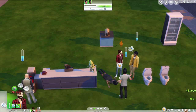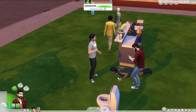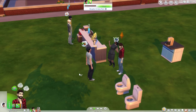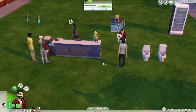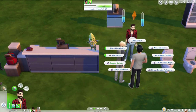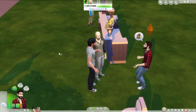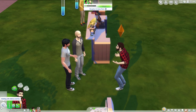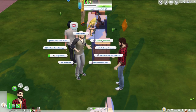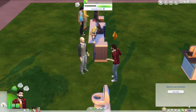Why is she doing push-ups? This is weird. Stop it. What are you doing? She showed up to my yard sale and she's doing push-ups and bragging about it or something. Psychopath. Enthused about the store? What are you doing over there? You're scaring my customers. Answer questions. Just get them to buy something, please. I'm never inviting her here again.